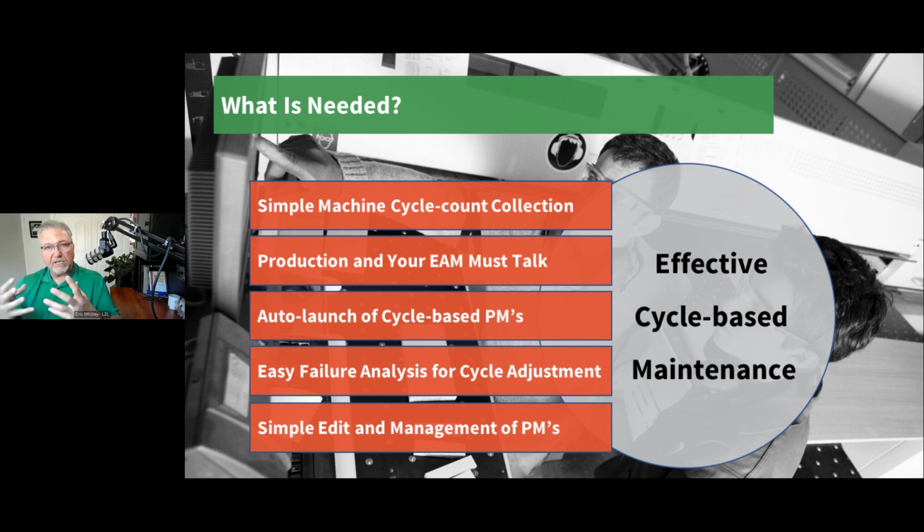And then the final thing here is that we've got to have a system that is going to simply allow us to edit the PMs on a regular basis. It should not be a Herculean task to go into a system and say, you know what, I've been launching this PM at X, I need to launch it at Y. That change should not be difficult to make.